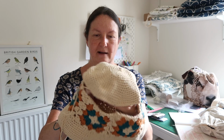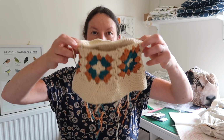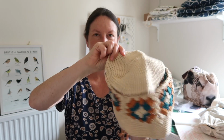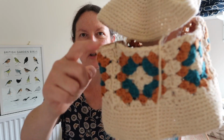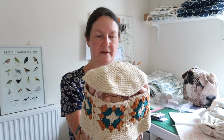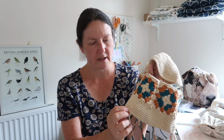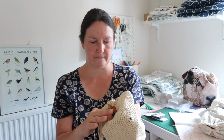I'm really proud of myself for having made this, because as I said, crochet isn't my forte. The only thing I have ever crocheted before is a blanket, really. So that's kind of what it'll look like when it's finished. I've got it attached with stitch markers, the hat to the main body. Didn't have quite enough yarn to make the brim as long as the pattern said, but that's okay.